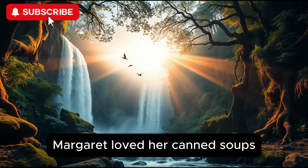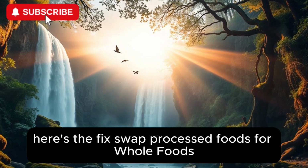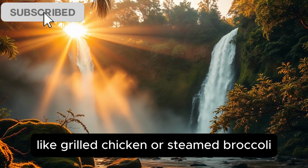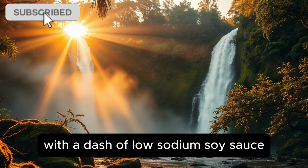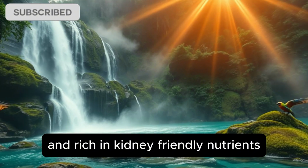Margaret loved her canned soups, but they were overloading her kidneys. Here's the fix. Swap processed foods for whole foods like grilled chicken or steamed broccoli. Try a chicken and broccoli stir-fry with a dash of low-sodium soy sauce 3 times a week. It's low in sodium and rich in kidney-friendly nutrients.